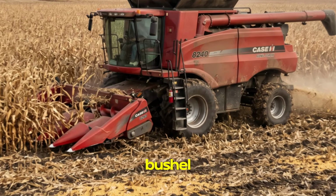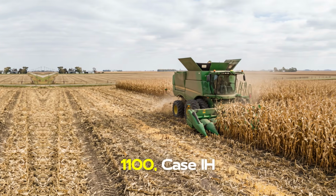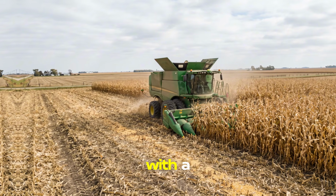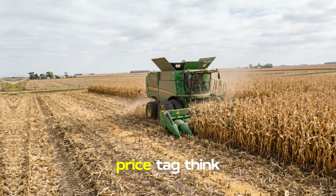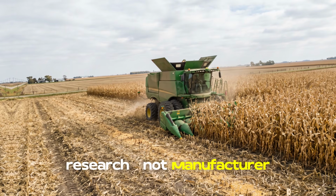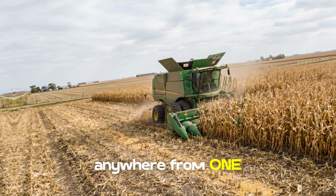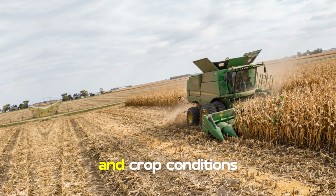Not one single bushel. A flagship combine in 2026, John Deere X9 1100, Case IH Axial Flow 250 series, is sitting at $550,000 to $650,000 with a reasonable header setup. I know that number hurts. But before you react to the price tag, think about this. Land grant university research, not manufacturer marketing, actual extension data replicated across multiple Corn Belt states, shows harvest loss on corn runs anywhere from 1 to 4 bushels per acre, depending on equipment condition, ground speed, and crop conditions that year.